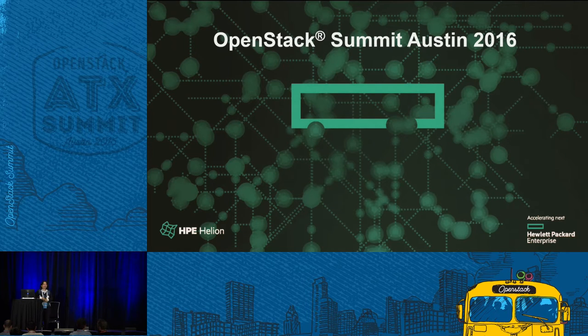With the rapid adoption of OpenStack in the telco world, with the SDN and NFV getting more and more powerful, it has become a necessity to have multiple OpenStacks and not just have a single OpenStack instance be enough. So with that, we are going to talk about a specific use case today.